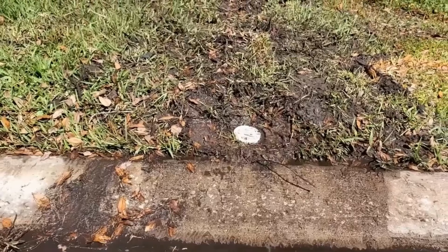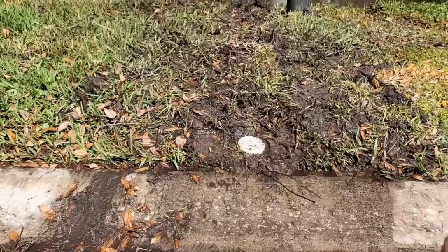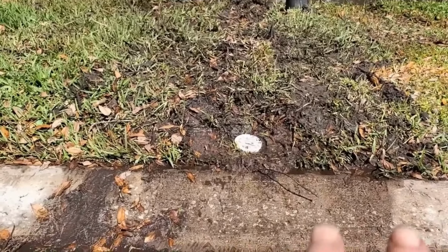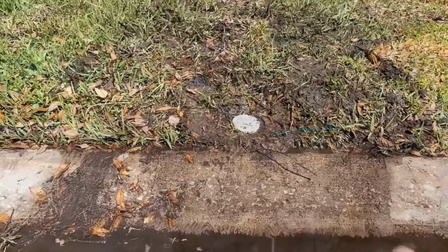And this is perfectly acceptable almost everywhere. Granted, it does freeze up north and you'll have to check with those municipalities, but for the most part, as long as that water doesn't impede or freeze on the walkway, you're in good shape.